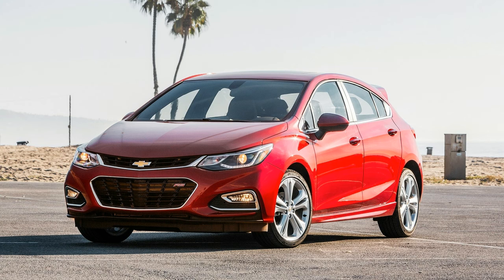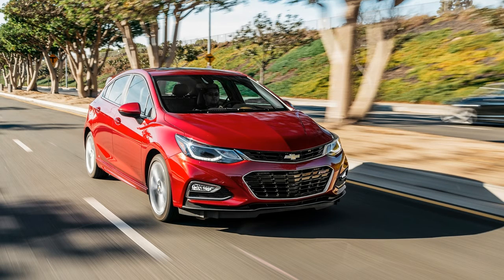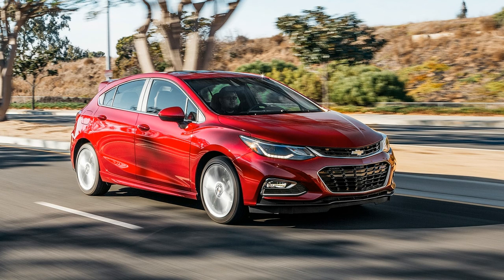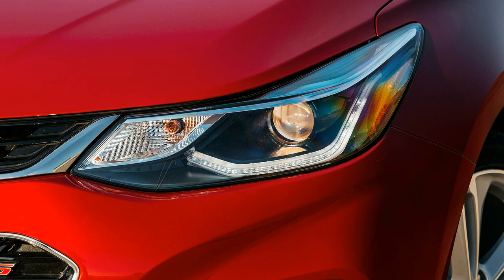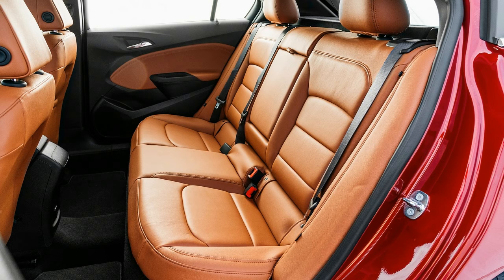Like the Cruze Premier, the Cruze TD with the RS package comes with the Watts linkage rear suspension, Z-Link in GM speak, which helps it ride better than variants with a more common torsion beam. When equipped with the optional 18-inch alloy wheels shod in 225/40 R18 tires, the Cruze TD is a secure handling car. Sadly, it doesn't have the fun and engaging character of the Mazda 3, and it lacks the handling prowess of rivals such as the Ford Focus, Honda Civic, and Volkswagen Golf. Think of the Cruze TD as a comfortable cruiser rather than a tossable, agile, and sporty compact.